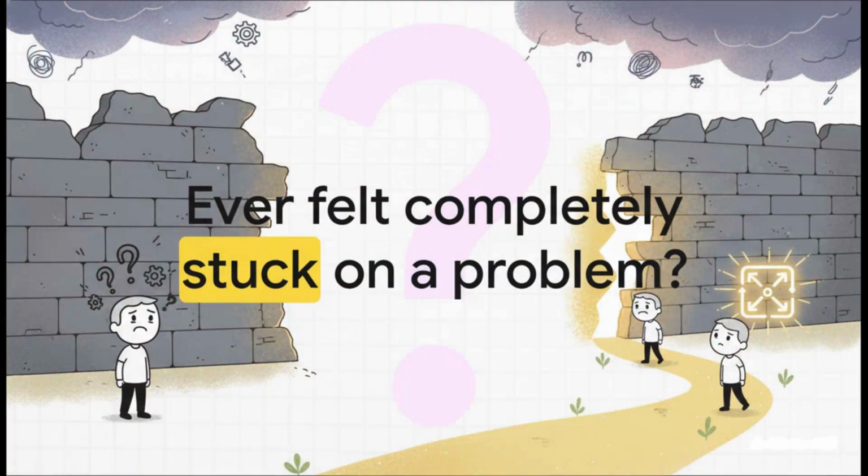We've all experienced that moment. You're staring at a problem and nothing comes. Your mind feels blocked, and it's deeply frustrating. It can seem as though there's no way forward. But what if that moment isn't a dead end? What if it's actually the starting point?